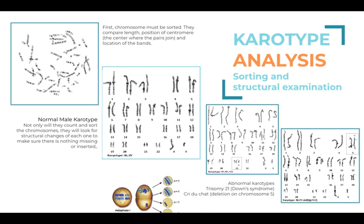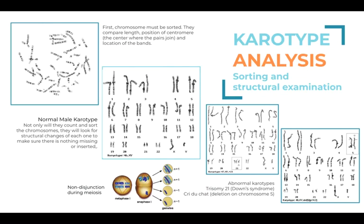This happens because of something called non-disjunction during one of the two phases of meiosis, which is when gametes are replicating. The duplicated chromosome or sister chromatids fail to separate, which results in a gamete with no copies and one with 2 copies. When this gamete is fertilized, you end up with a missing or extra chromosome.